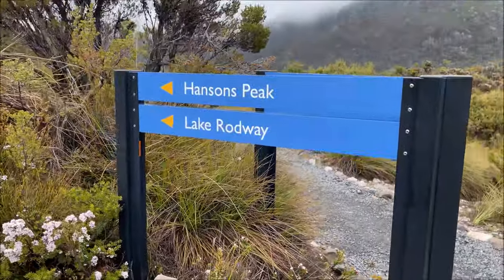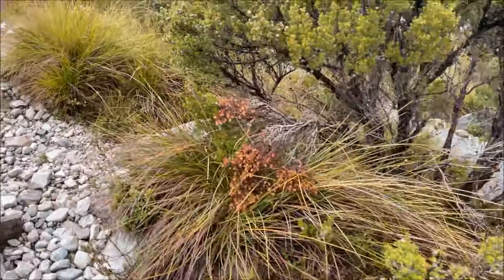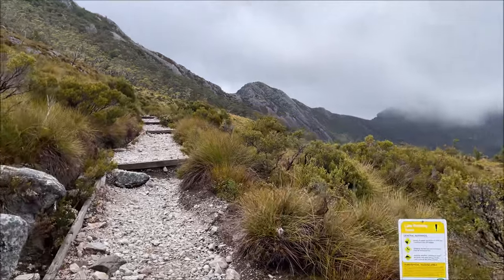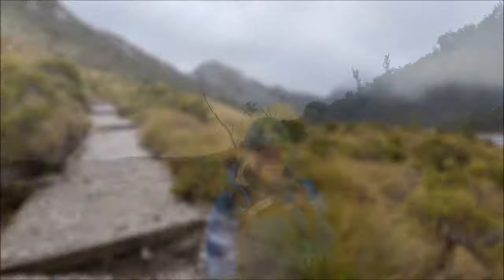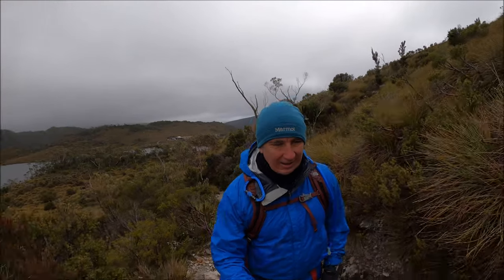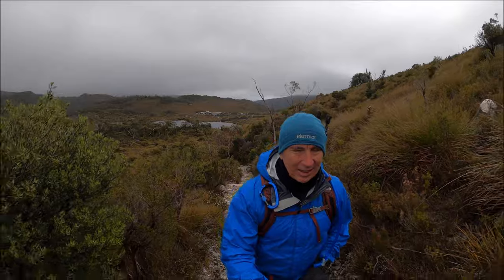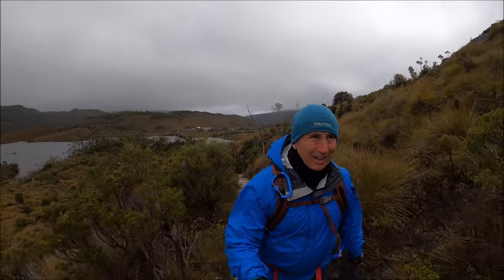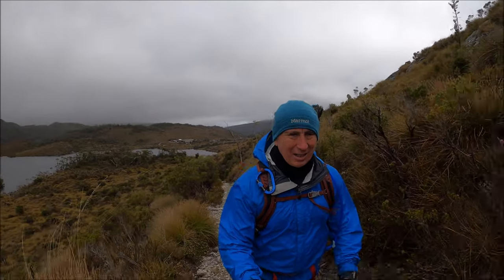Up this way, Hanson's Peak, Twisted Lakes, Lake Rodway. That's Hanson's Peak up there. Looking forward to the climb up. Just taking the trail turned off to Hanson's Peak, leaving the heavily trafficked double-edged road behind. Doesn't seem to be anybody else on this trail so far.